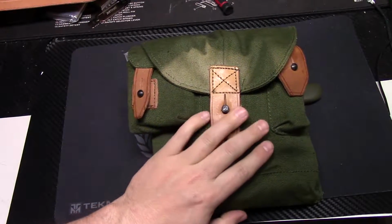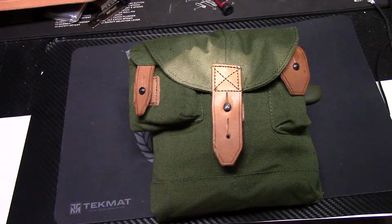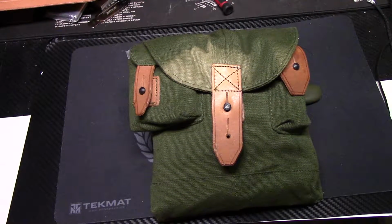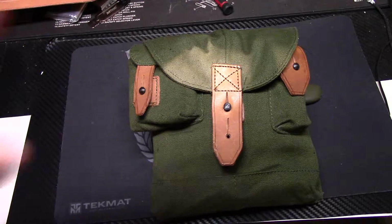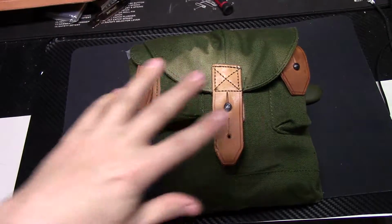This is a mag pouch for AK-47 mags. I probably bought a bunch of surplus mags. I don't even remember what country of origin or anything, and it came with this pouch. And I thought, well, I'm probably never going to use that for my mags, but I'll hold on to it.